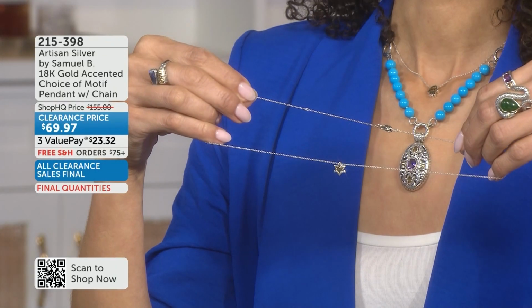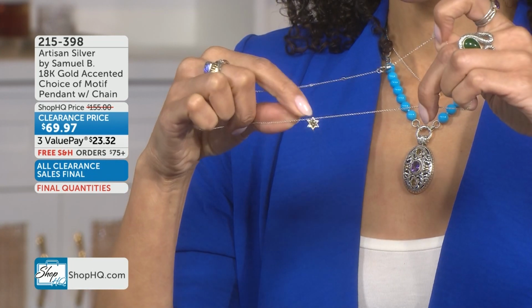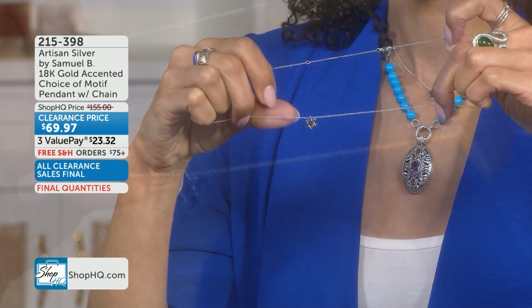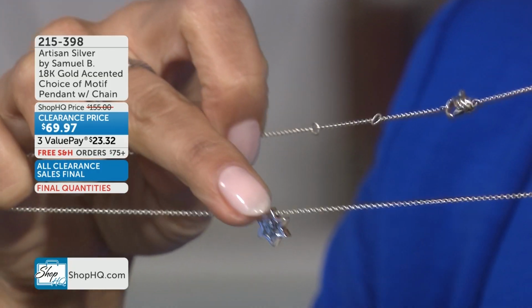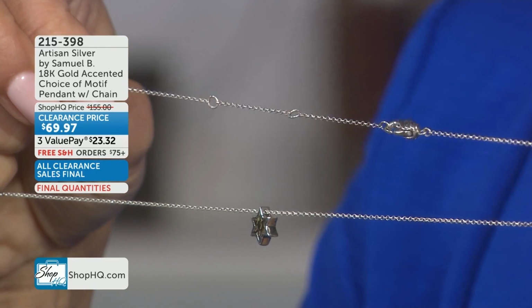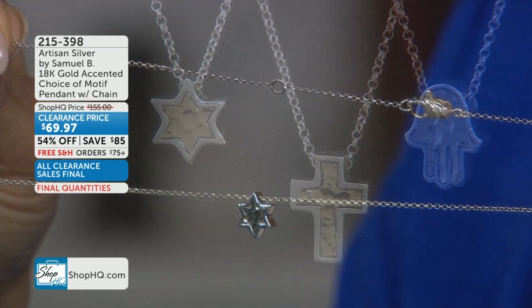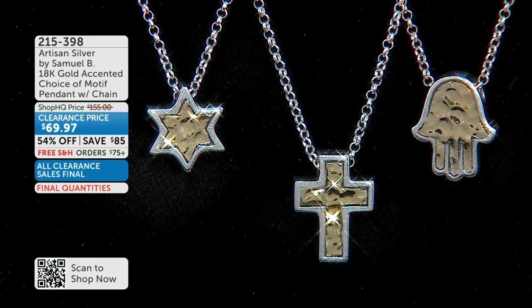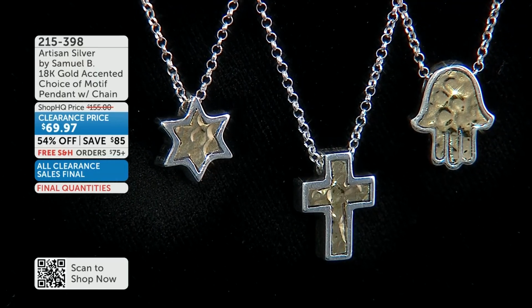That warm glow of 18 karat gold right there, and it slides over the chain. See that? And then you have a 2-inch extender with a substantial lobster claw, so you're not going to be challenged trying to open and close it.